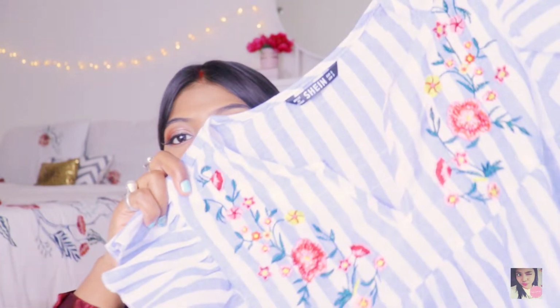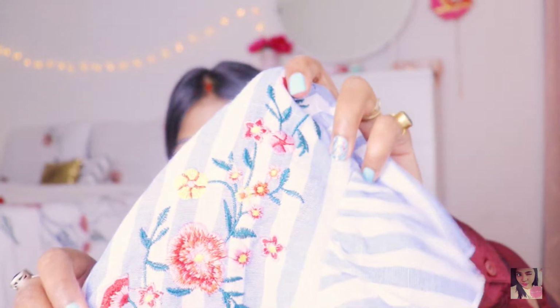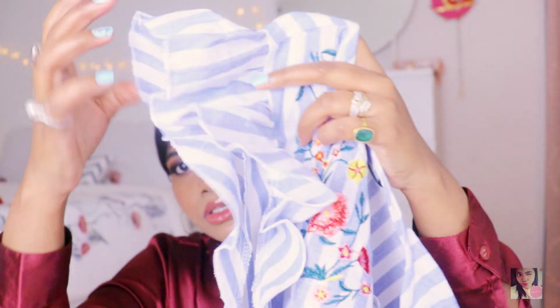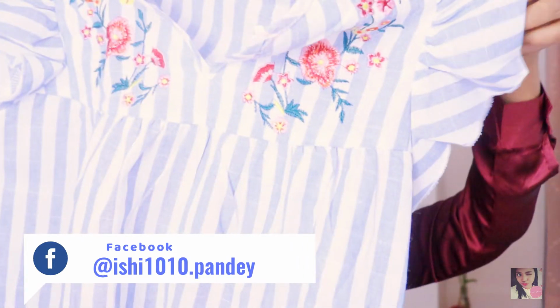So the next one is a little bit of an ethnic look. You can see it is a cotton material and I got it in S size. It has a little embroidery going on in the neck. It's very nice. And the sleeves, it has a little ruffle in the sleeves. You can see, I like this ruffle going on the side and the small kurti sort of top, and it's perfect for summer. And also if you wear something nude, nothing will be visible. So I think this is very nice.